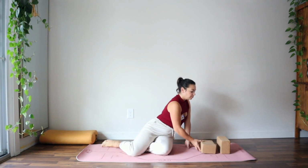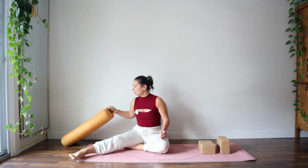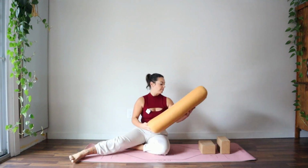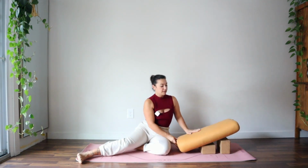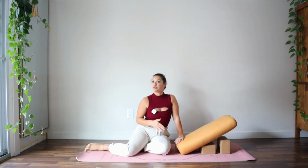So I'm taking one of my blocks to the second level and then one of my blocks to the first level. And then I'm going to grab onto my bolster or that big pillow, and you can place that on the block so that you have this nice ramp. So now when you lay down, you're not laying completely flat on the ground. You have that elevation, perfectly safe.